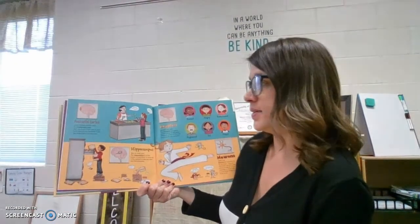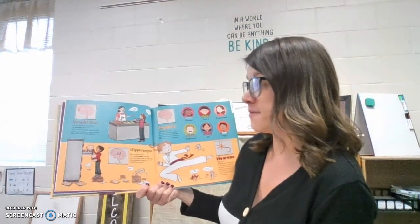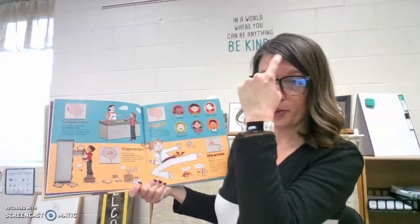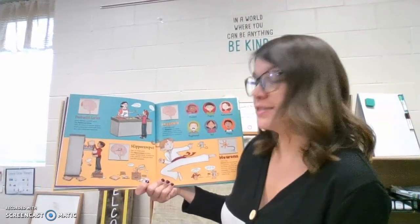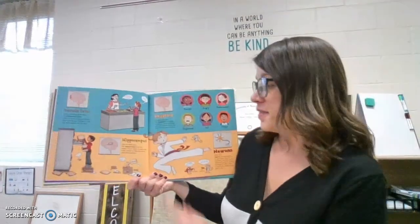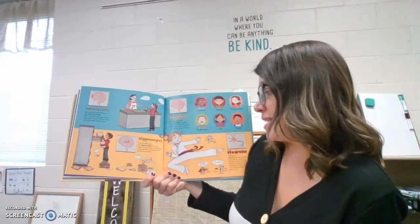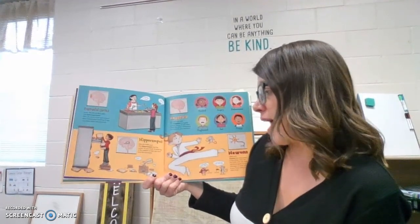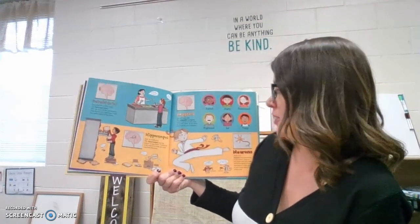Prefrontal cortex. The prefrontal cortex, or PFC for short, is the part of your brain behind your forehead. It lets you make plans and decisions. The hippocampus. The hippocampus is at the center of your brain. It works like a file cabinet to help you store and find memories.